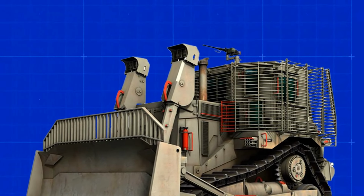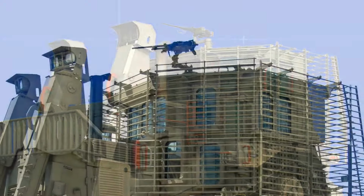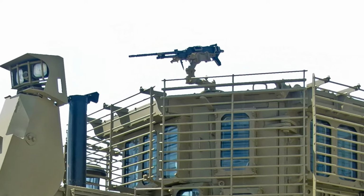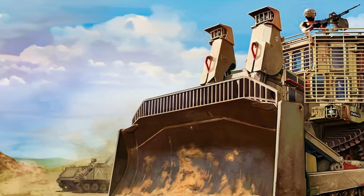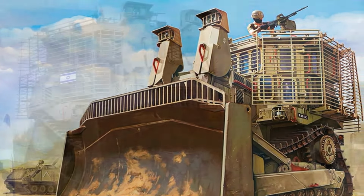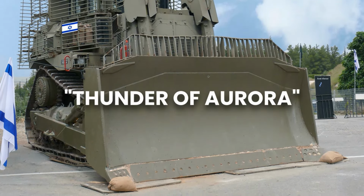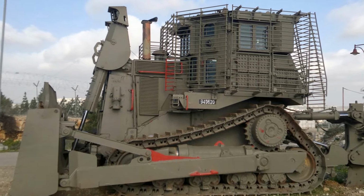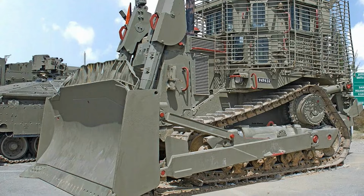In 2005, Israel introduced its third generation of armor, incorporating a cage-type armor to the cabin for additional protection against rocket-propelled grenades. Additionally, a mounted machine gun on top of the cabin and grenade launchers turned the D9 into an offensive firing platform for situations where the crew's life would be at great risk, indicating a high level of enemy resistance. Israel also developed a remotely controlled version of the armored bulldozer called the Thunder of Aurora. This version features a series of cameras transmitting images to an operator positioned tens of kilometers in the rear. The machine is highly protected but not completely invulnerable.